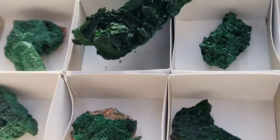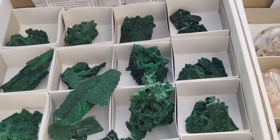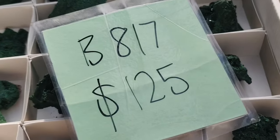Very nice flat, funky malachite. It's going to cost $125. That is for flat 817.